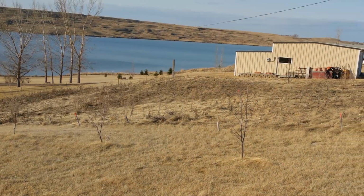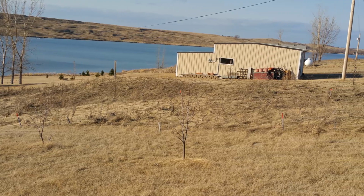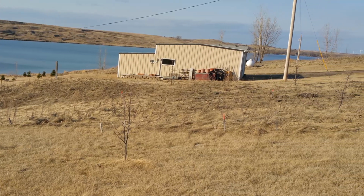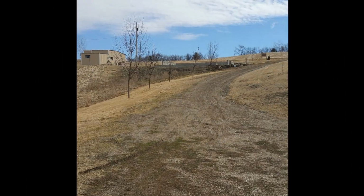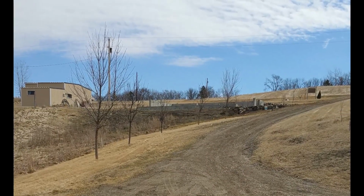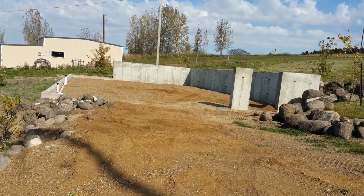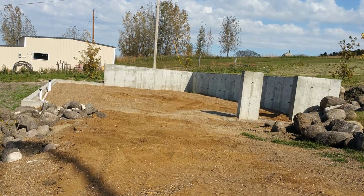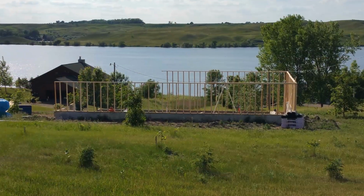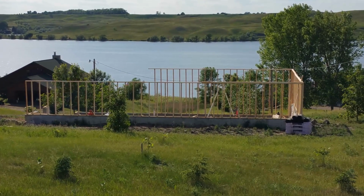If you look in the picture, you can see the orange tipped stakes. That's where I chose to put my garage, up the hill on a flat spot right next to my neighbor's garage. I worked with a local concrete contractor and I gave him the rough dimensions and it was about $17,000 for him to pour the foundation and also bury a propane tank next to it to use for heating at a later time.